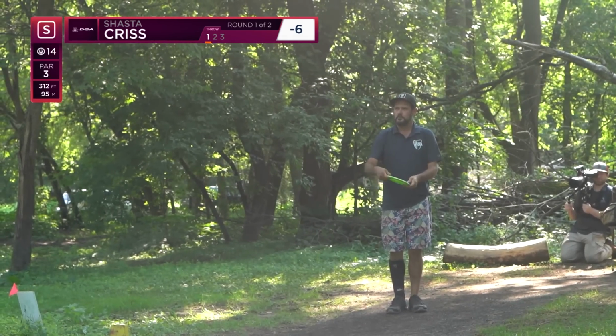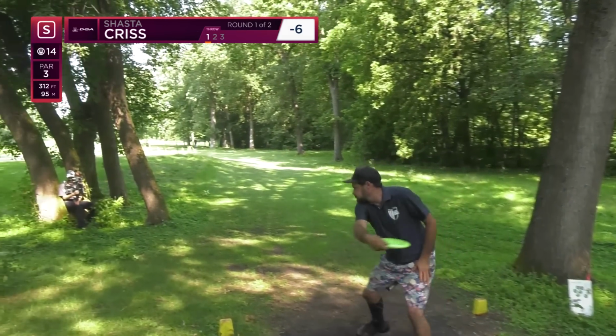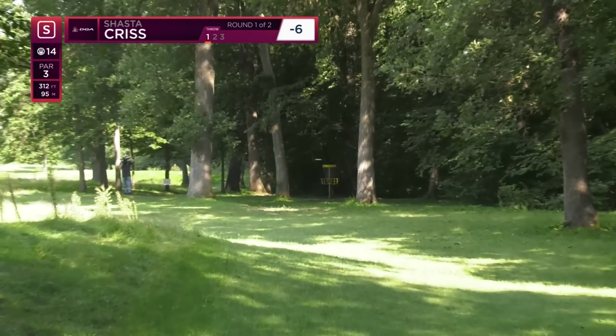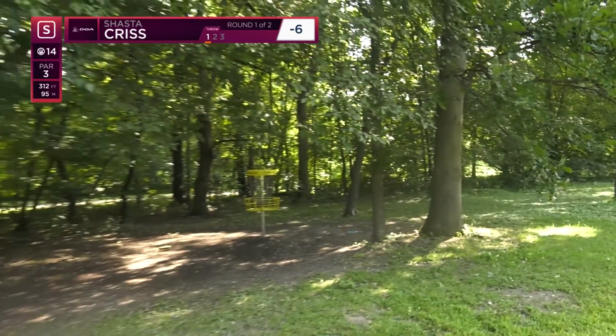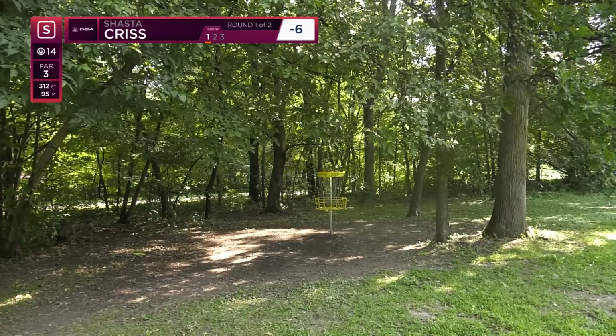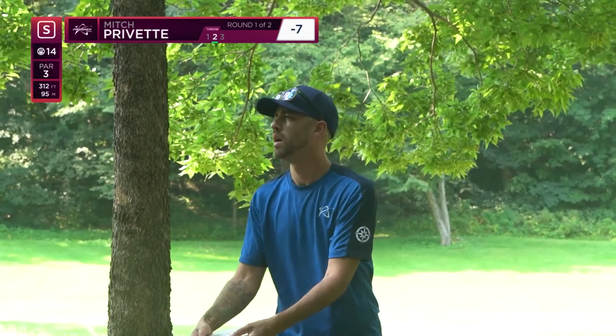Yeah, I think we've seen this green disc from Shasta already. I believe it's one of his Aftershocks. Slightly stable mid-range. It's going to fight back a little bit here at the end. Wow. And those are four great drives. That is such a tough shot to hit because you have to control that angle so well.